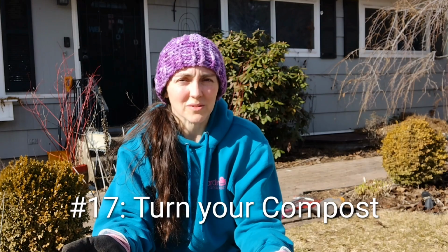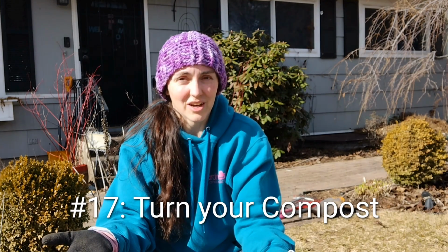Number 17, last but not least, turn your compost. Why not? It's not frozen. It shouldn't be anyway, because compost should be warm all winter, but whatever. Anyway, point being, it's nice out. Go ahead and turn your compost, get a good early start for the year, and just get that task done and out of the way.